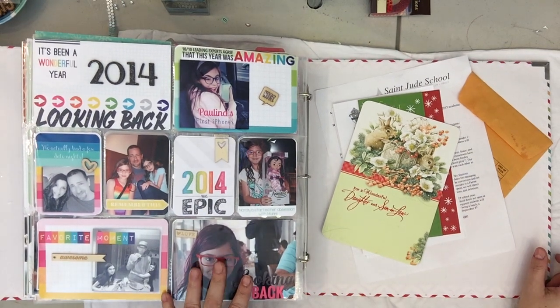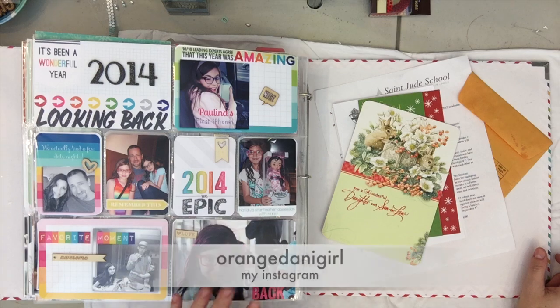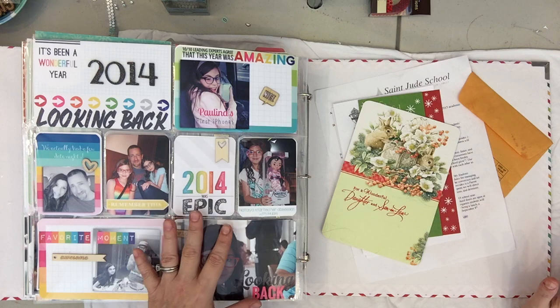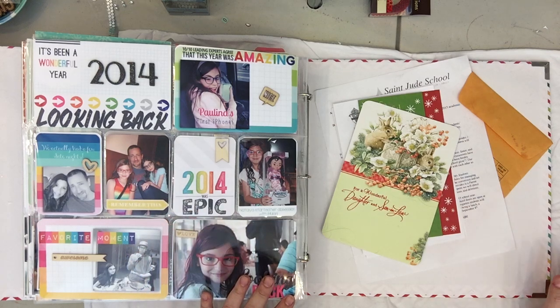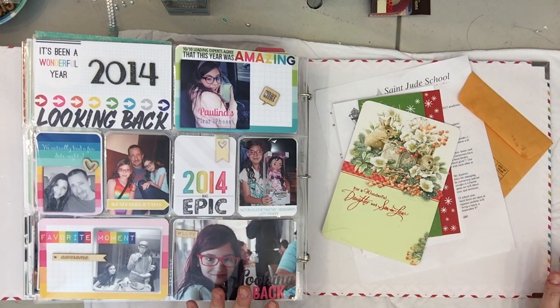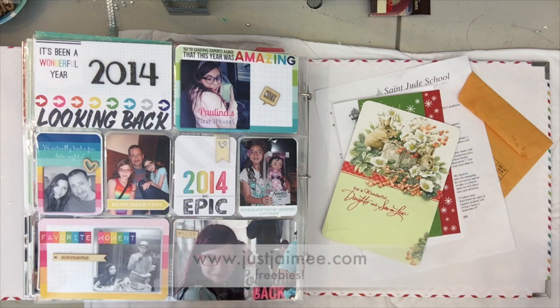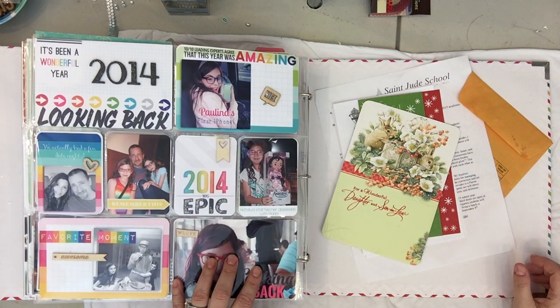This I used just Jamie, whom I absolutely love. I love all her storylines. This was actually, I think she had like 25 days of Christmas, and she gave something free away every day. You could download it. So I don't know if it's still available, but if it is, I'll put the link right below. Grab these because she's fabulous. I did my beginning of 2014 with her too.